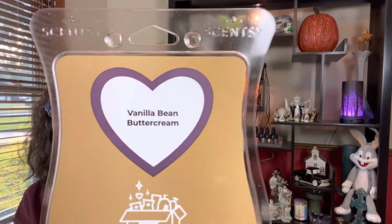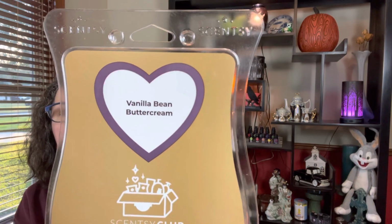All right, so that's it for my regular bars that I got in my club. And the last thing is my half price item, which I'm thinking may be a little bit of a surprise for you because one, it's not a washer whiff. I did get a brick as my half price item. And surprisingly enough, my brick is what I would say is a bakery scent, and that is Vanilla Bean Buttercream.